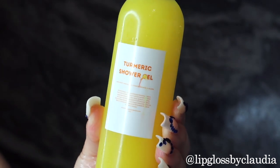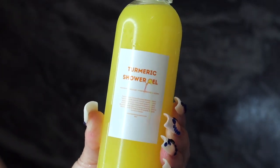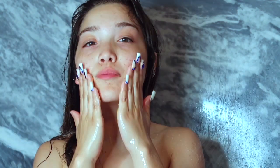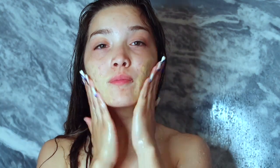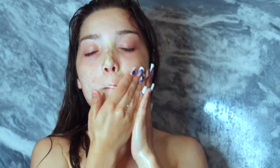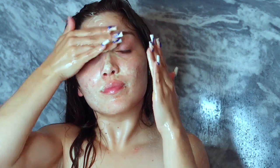While I let the conditioner do its thing, I take my turmeric shower gel. This is by Lip Gloss by Claudia. Not only is it a shower gel, but it can go on your face. This helps with hyperpigmentation, dark spots, acne, eczema, acne scars, and it brightens your skin. I love the way it feels on my face, and when I rub it in, it gets so bubbly and it's so soft on your skin.